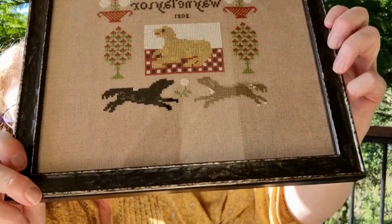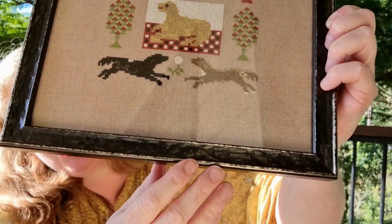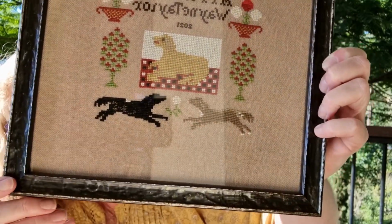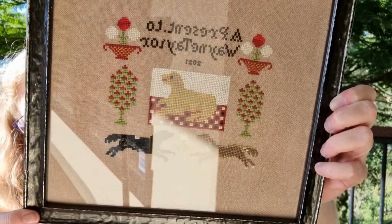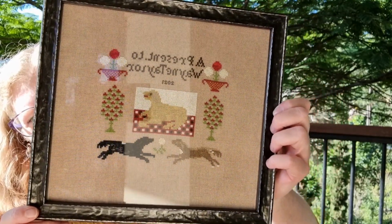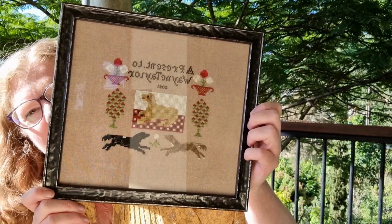And I really like this frame. It's got a bit of a texture to it and a bit of a burnish, lighter colour to the finish, sort of a coppery colour. So I really, really love this and I'm very happy with it.